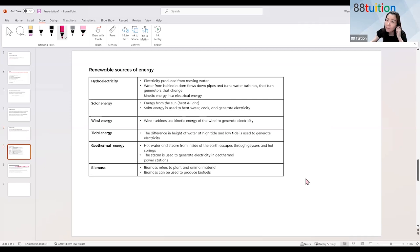However, we know that there are renewable sources of energy in our lives also, like hydroelectric. Are you familiar with all these energies, Ezekiel? Yeah, most of it.